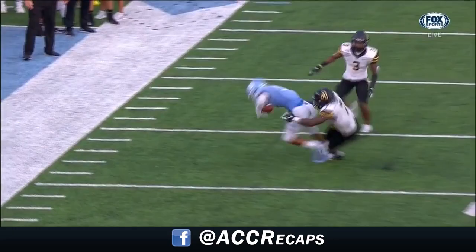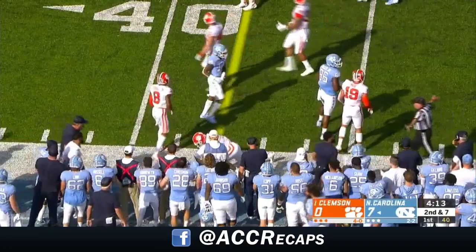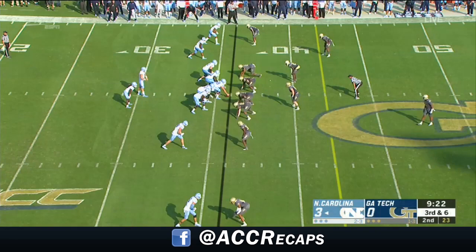On first and 10 throughout the first 10 minutes of this game, see all the guys there in the box for Clemson, and they will throw it. Howell dumps it out in the flat. And nice job by Dazz Newsome to get close to the line to gain before Isaiah Simmons makes the tackle. Looks like they're going to get man-to-man again on third down. Yep.